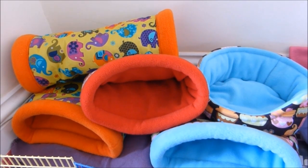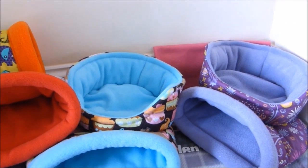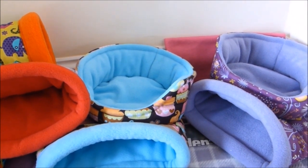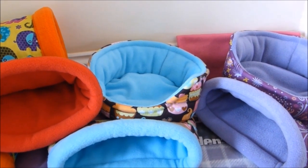And aside from the piggies, the third update is to do with the sewing and the Etsy shop. For any of you that's contacted me, you'll know that I was recently taking a bit of a break from sewing and not really making any new items. Since before Annie's death, up until now, I've not really been doing that much on the sewing side of things, but I am starting to get back into it now.